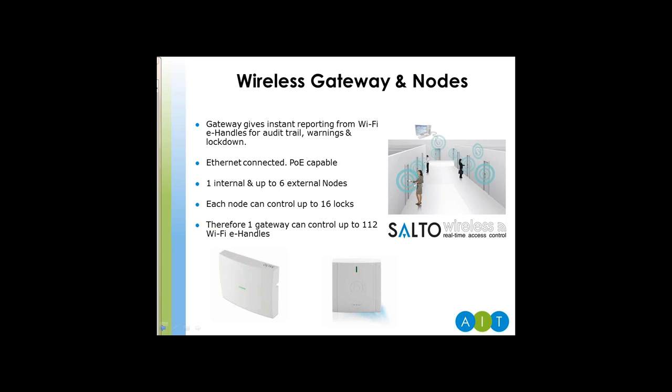So the gateway itself is, as I say, Ethernet connected. The new gateways are PoE, power over Ethernet capable, so you don't have to have a separate power cable, separate fuse spur or anything to the gateway. It's PoE. And within the gateway, you have one internal node, as they call it, and you can then add up to six external nodes.